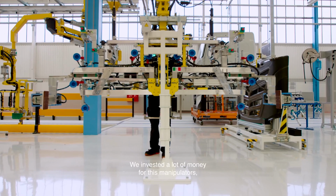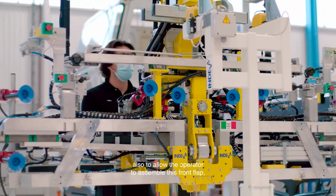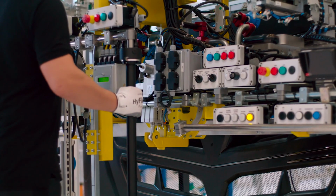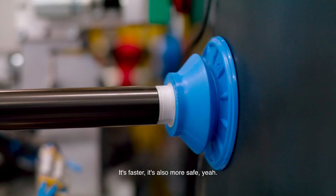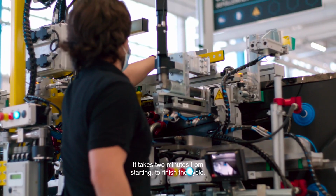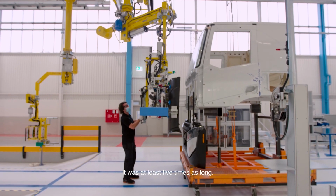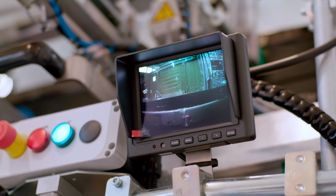We invested a lot of money for these manipulators, also to allow the operator to assemble this front flap, this huge part, in an easy way. It's faster, it's also more safe. It takes 2 minutes from starting to finish the cycle. Before, when we assembled it, it was at least 5 times as long.